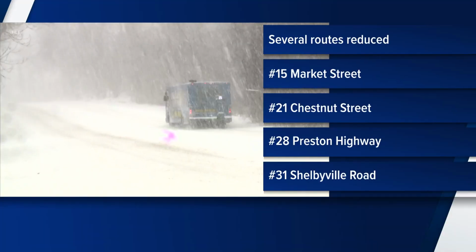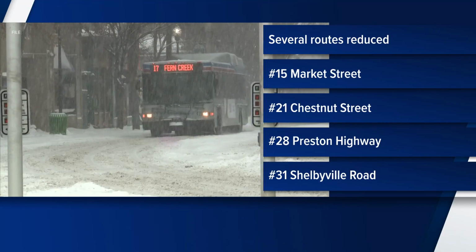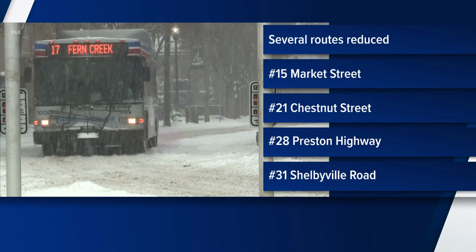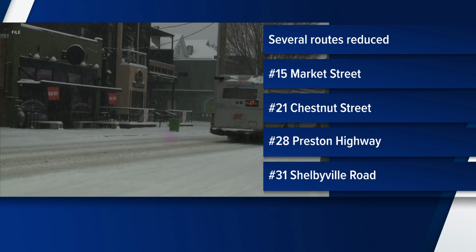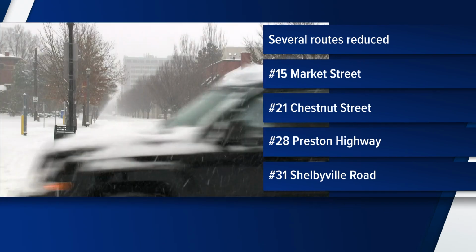TARC reduced stops on several routes because of the snow. We want to let you know about those. It includes number 15 west and eastbound on Market Street, route number 21 on Chestnut, 28 on Preston Highway, and Route 31 on Shelbyville Road. For passengers who use TARC 3 paratransit, be sure to book extra time to travel.